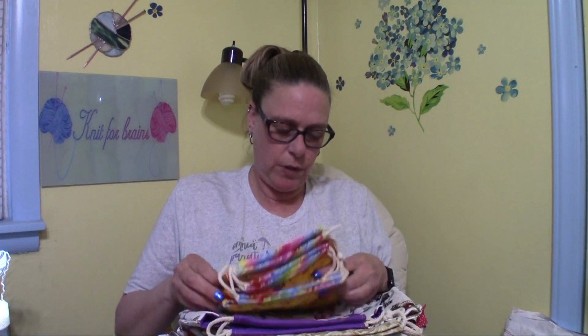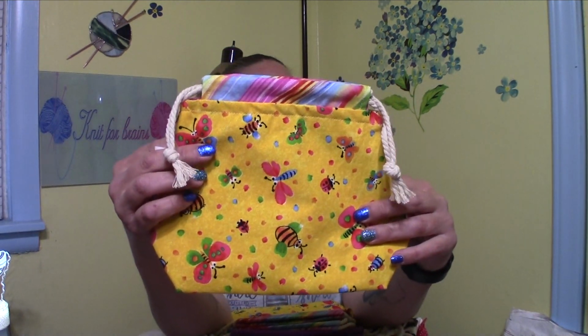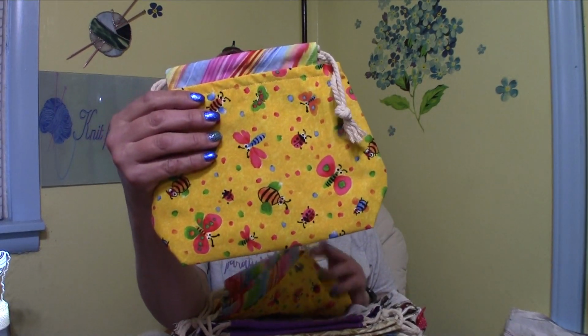This one's really pretty for summer. It's really bright and cheerful. It's got little bees and ladybugs and butterflies. And then it has the rainbow interior. I have 3 of those.